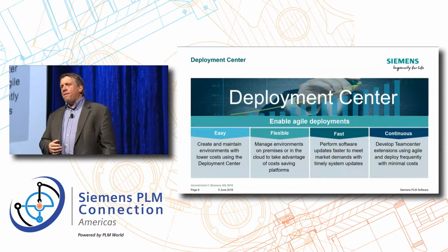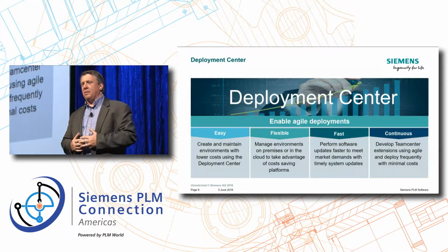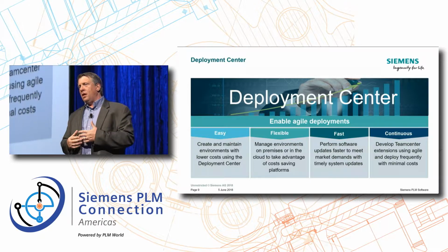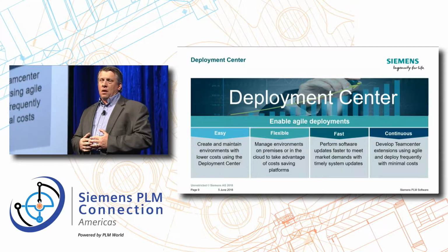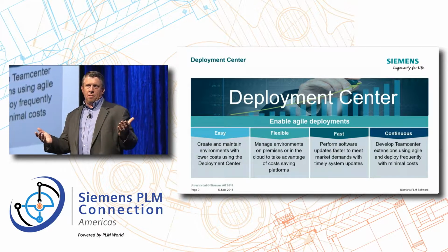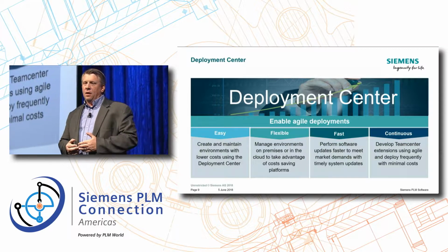Deployment Center, there's really four pillars of how we look at it: making things easier, being flexible, being fast, and then the idea of continuous integration and continuous deployment, right? For easy, how are we doing that? We're taking out redundant steps. We're doing a lean analysis on what it took to use TEM, and we're peeling that stuff away, and you'll see some great KPIs on that later.